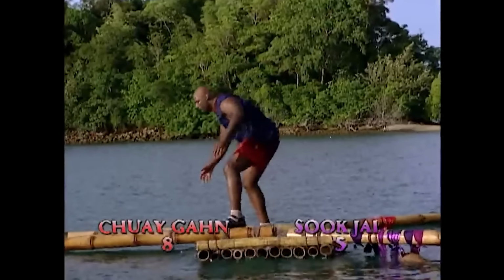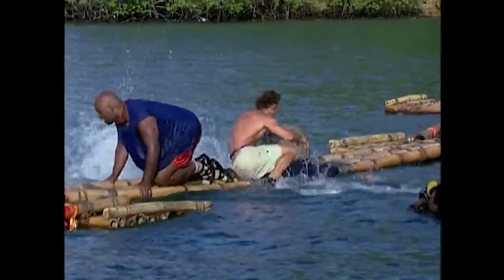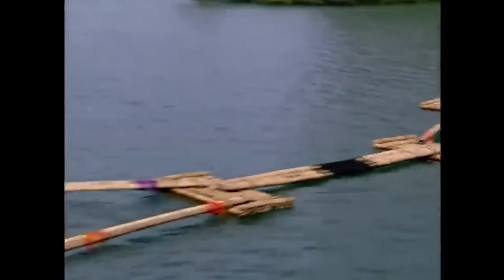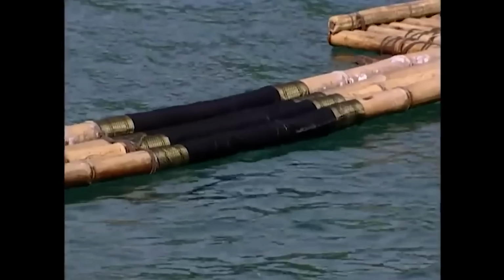Unfortunately, while I don't think the attack zone is ever likely to return to our screens, I want to give a shout out to this fantastic defensive strategy used by Ted to prevent the opposition from making much ground. To provide some context, the challenge had players running across the beams to collect some items. If two players from opposing tribes met in the middle, they would square off in the attack zone where they would, you know, attack each other.